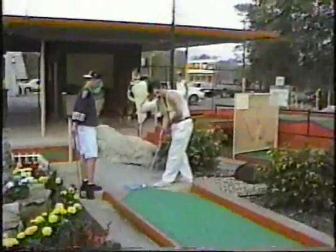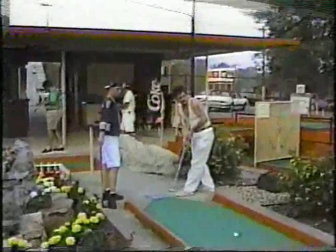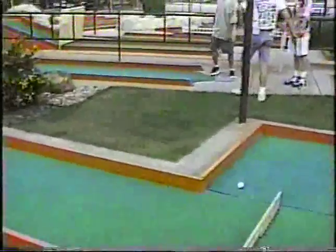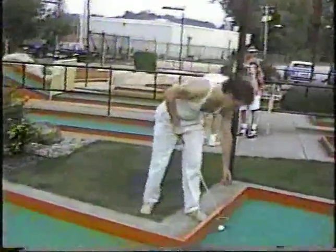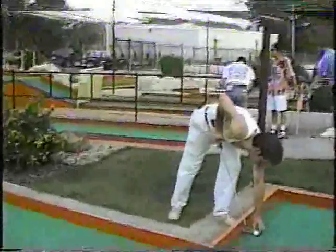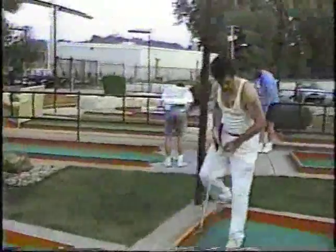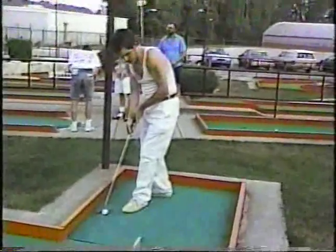This is the group of Tim Cannell and Nick Philpott. Amateur B play continuing here on hole number 9. Tim got a little bit of a tough putt here for a par. Oh, but makes a beautiful effort. Nicely done.